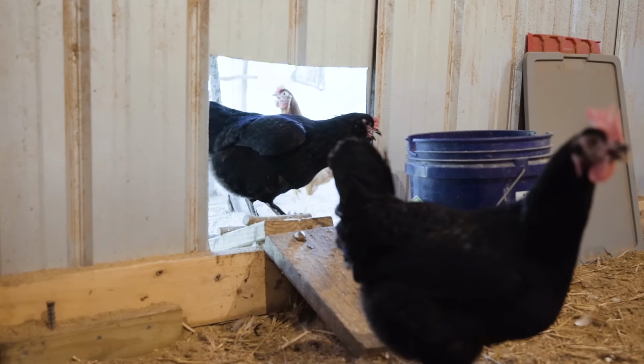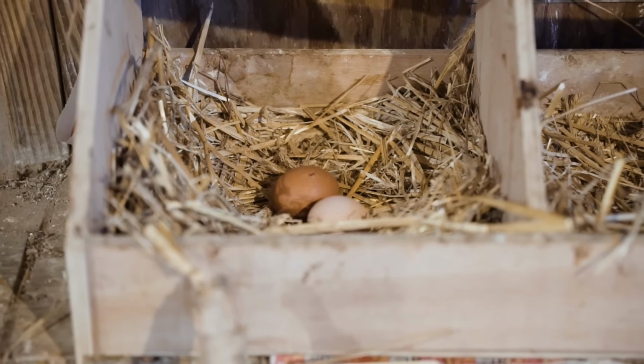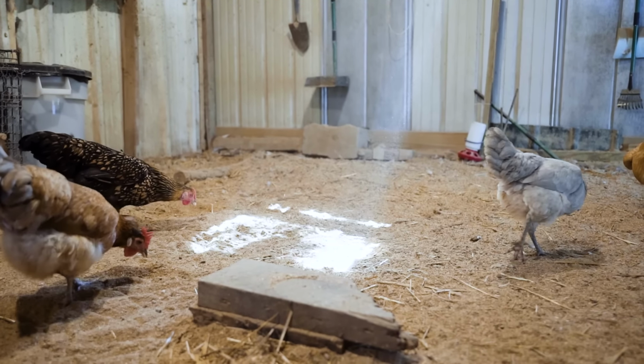And I can't wait till they start laying, because I do gift the farm fresh eggs to family and friends, and I sell them to the town. So I had started running out of eggs and decided to get the 9 more chicks, and they're almost fully grown now, so they're gonna start laying soon. I'm so excited.